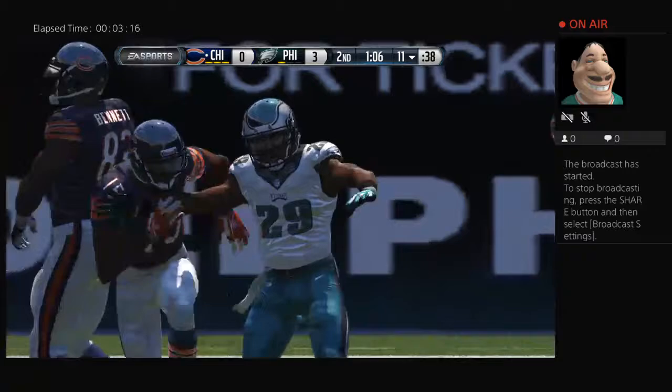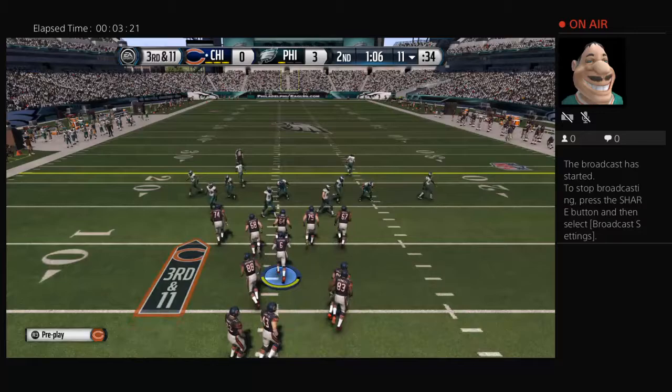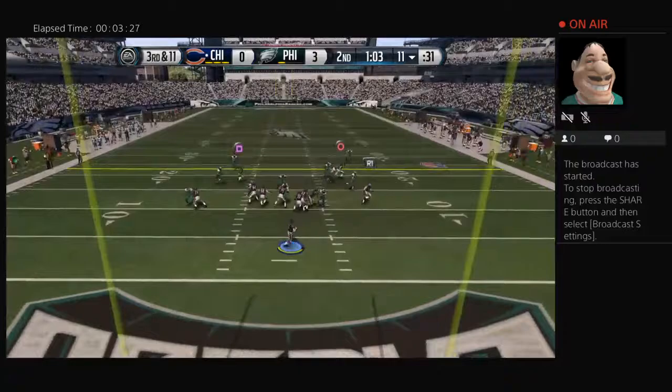Well, we still got a close game here, and you got to try to keep it that way. It's third long, and you're losing the football game. Don't take a chance on the offensive side. Wait for your next opportunity. Third down and 11.